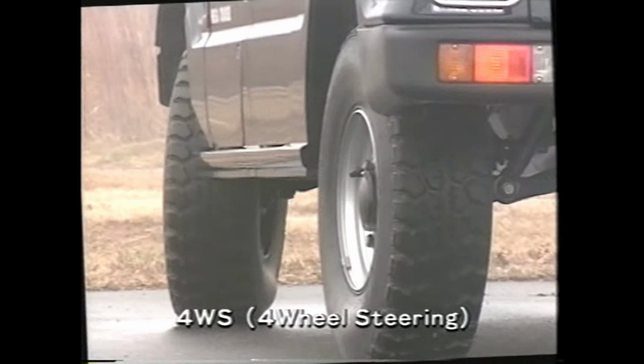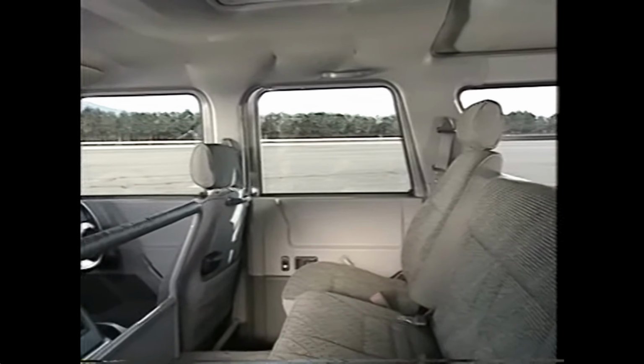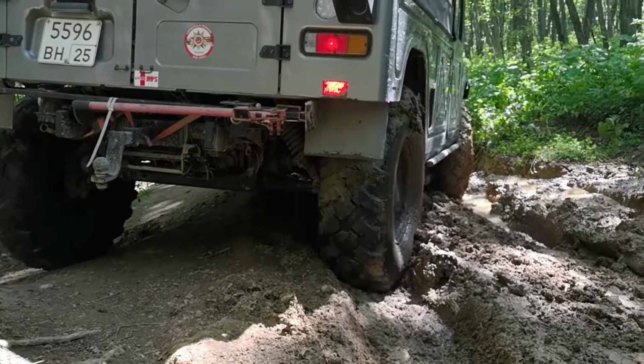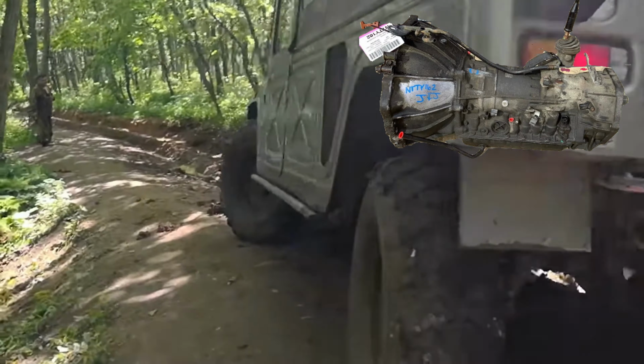Now this bad mamma jamma could fit about 6 people extremely comfortably, but were known to carry up to 14 people. That's a whole bus, man. Now that incredible 150 horsepower and 280 foot-pounds of torque ran through a beautiful 4-speed transmission from the Land Cruiser. Did I mention it can hold a missile launcher?